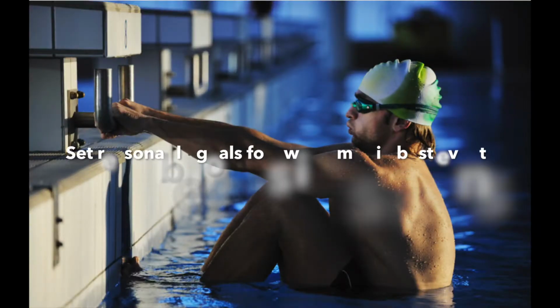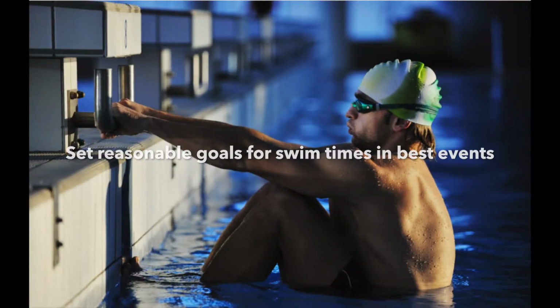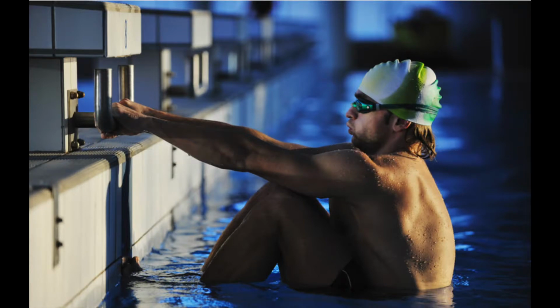Set reasonable goals for swim times in best events. If your swimmer is struggling to get a senior champs time in his best event, it's unlikely for him to expect to achieve a U.S. Open cut and to be recruited at a top 10 swim program. Talking to a club coach can help your swimmer develop realistic goals for time improvements between now and the end of his junior year in high school, when coaches begin getting serious about recruiting swimmers.